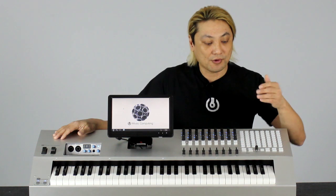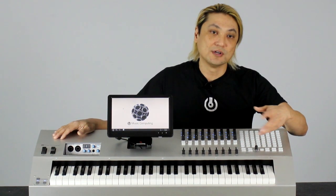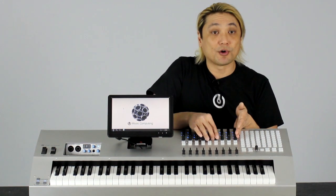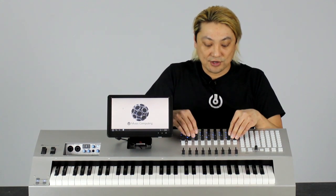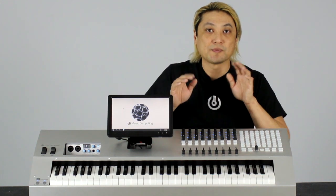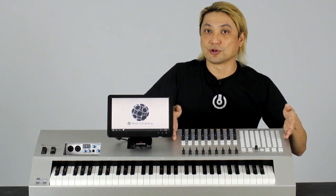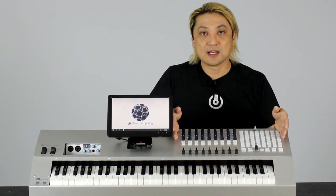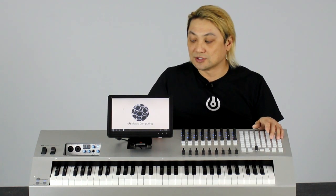There's a transport, of course, and then there's a navigation button here to turn and find your selection and select it. There's also a bank of 8+1 or 9 channel strips here. So you have 3 encoders, you have a pan left and right, and then you have solo or mute, and then you've got your levels. If you look at this, it's very intuitive because it looks like a mixer. So if you want to use it as a mixer, you can. Or if you want to use it to control your plugins and things like that, you can do that also. Or use it for organ drawbars.